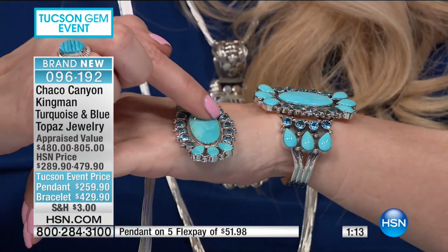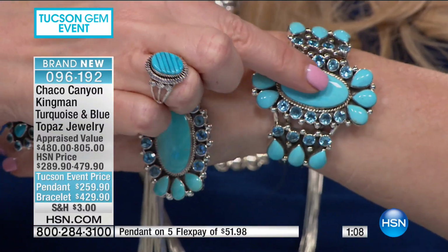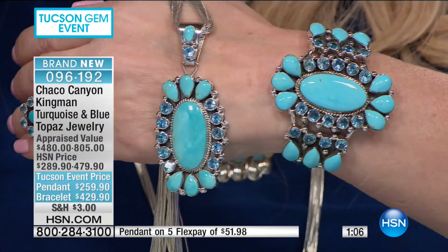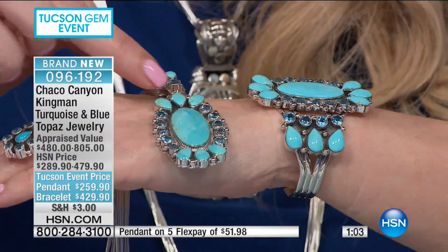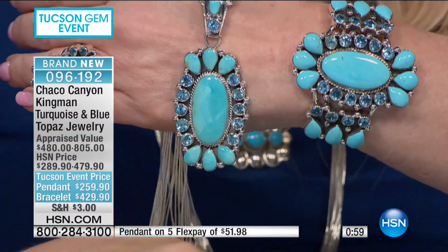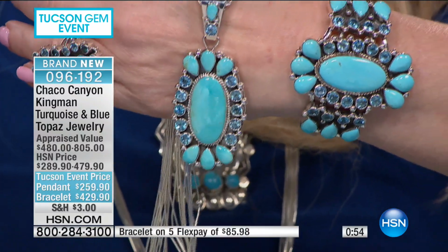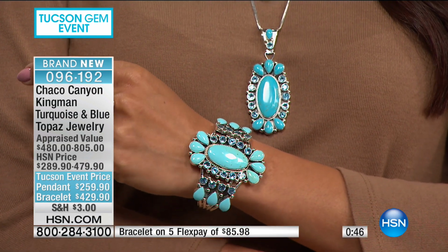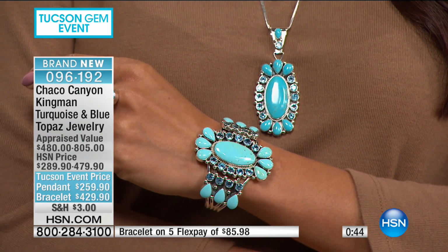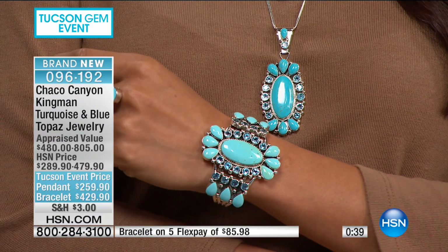Well, and to get those big, clean, clear pieces, by any standard, those are considered super large solitaires in the Kingman. Then they have the fancy cuts of the pears. You see all the pears there. And then in the pendant, over 7 carats of blue topaz. In the bracelet, it's over 11 carats. And this is part of our Chaco Canyon Couture collection. It is, and it's amazing to see that a piece of turquoise that is shaped and rough, in a big rough like this, could turn out to be amazing pieces of jewelry that you see there.